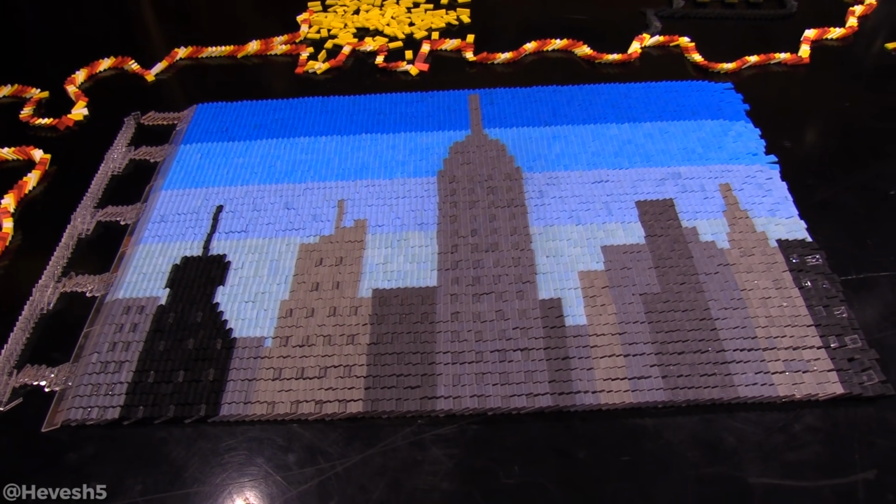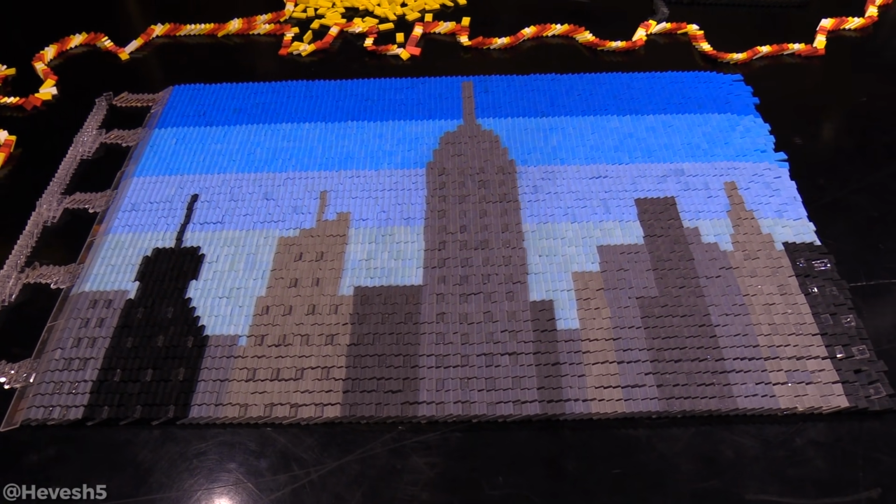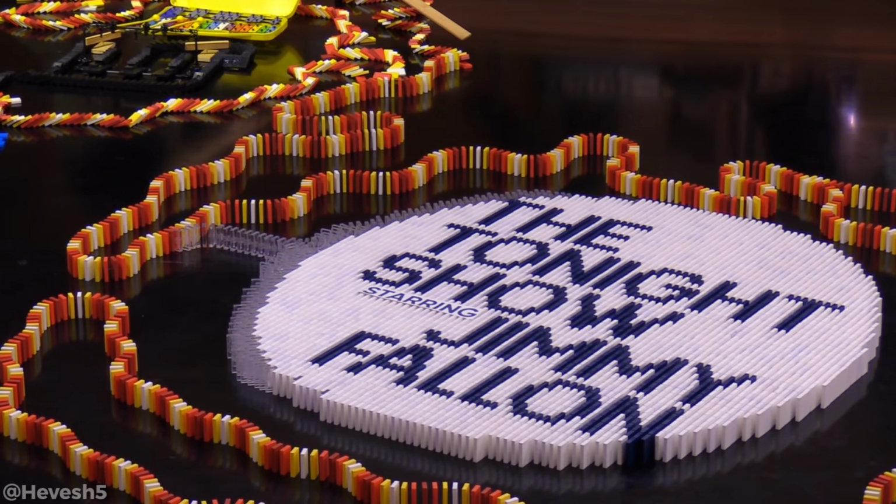Can you spot the three dominoes that are out of place? It's somewhere in here. Leave your guess in the comments. And action!